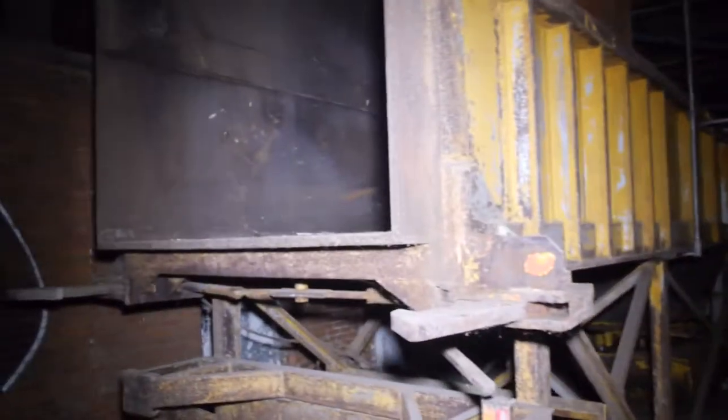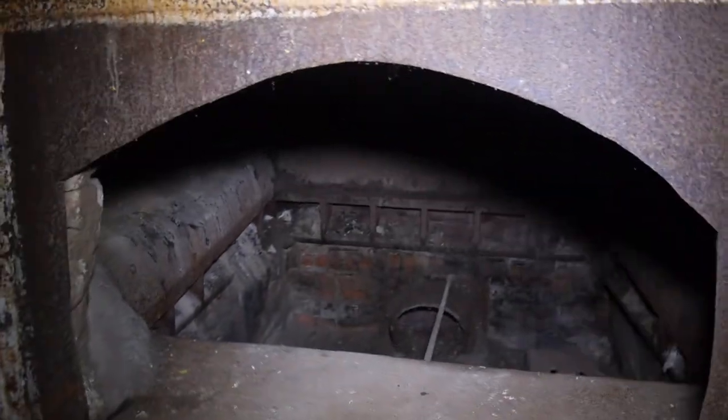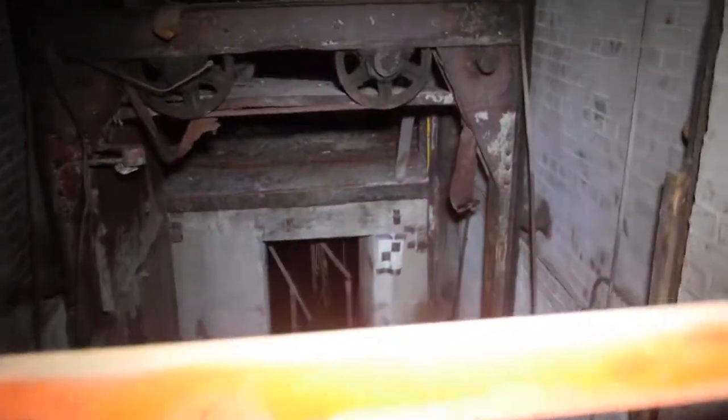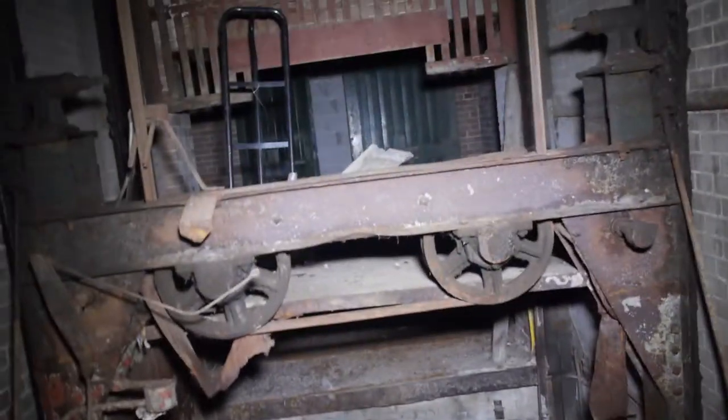Look at this, bro. What is this, though? Look at those tail lights. What is it? Oh, this is where they burned it. This is where they used to burn everything. Elevator. Jesus. That's an elevator. There's a hockey stick. I've seen that. Jeez, look at this.